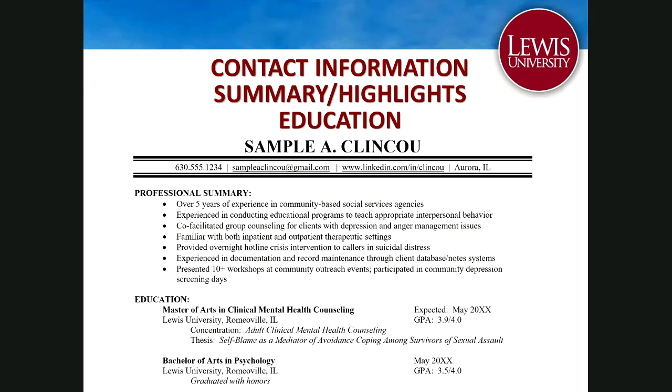If you have gone directly from your bachelor's degree right on to your master's degree and you have not yet worked in your field, you will not use the word professional summary. A professional summary means you've worked a little bit in that field already, okay? So you can use the word summary or highlights of qualifications, but if you use the phrase professional summary, that assumes you've been a professional in your field for a little bit, okay?